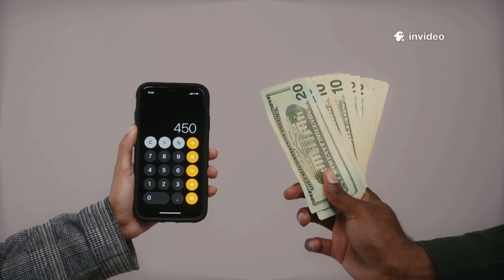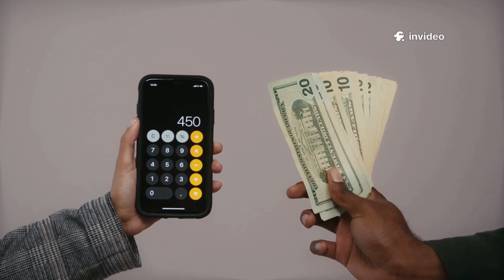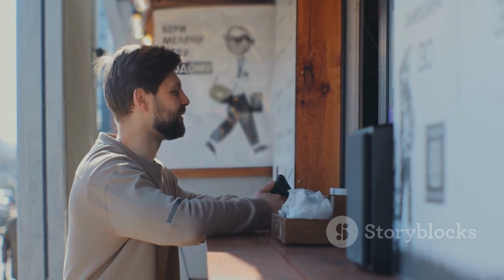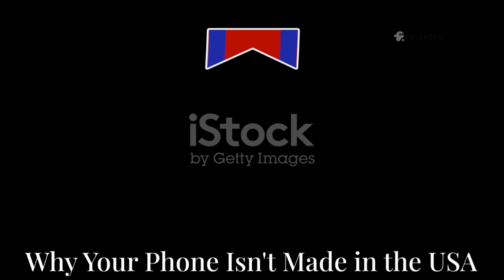The real cost of this trade war? It's coming straight out of your pocket every time you buy or upgrade your device. So every time you upgrade, you're not just paying for a new phone, you're also paying for a policy decision made years ago, whether you realize it or not.